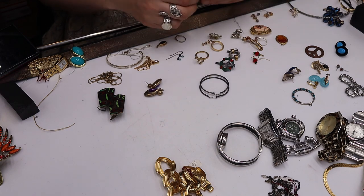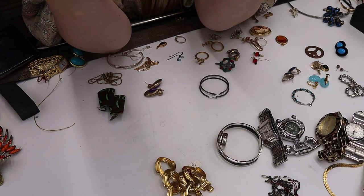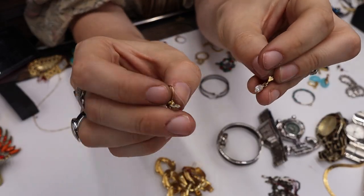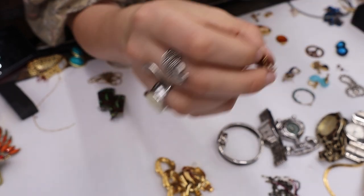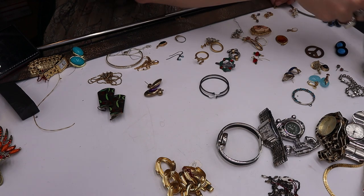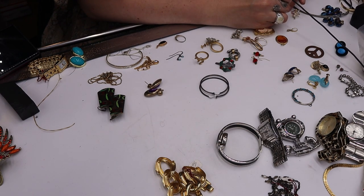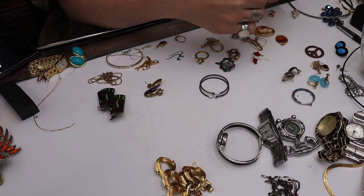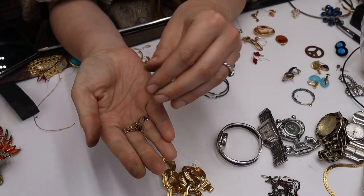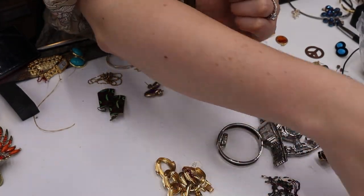Okay. Do you guys want to see some of these? This one is 1/20th 12K gold filled. Look at how beautiful these little drops are. Oh my gosh. Okay, so we're going to test them right here. Okay, these are some CZs. Lovely. Love, love, love. I'm going to put them right there because they are so small.